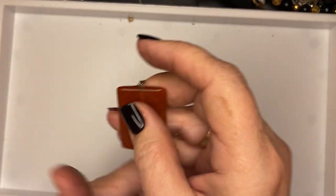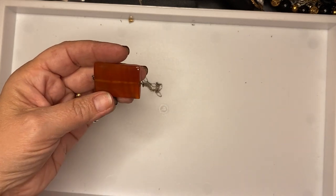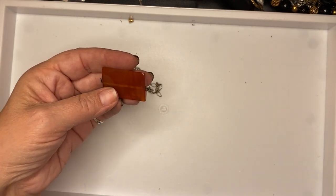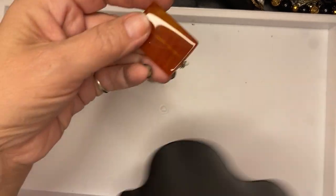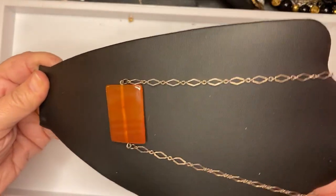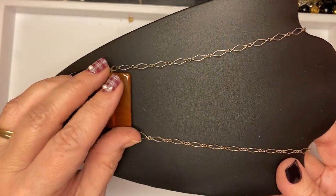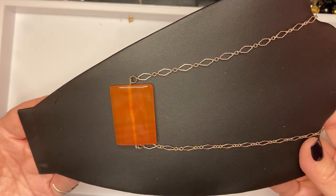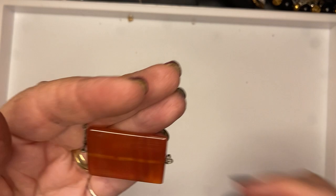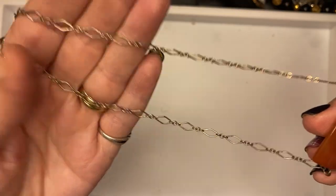Next piece, I believe this is Carnelian. This is a sterling chain, a Carnelian square piece. Get this guy here so you can see what it looks like. It does show better in the camera on the black background, but it's just a beautiful, beautiful piece. And the chain is just so pretty. I'll show you that. Just really nice.